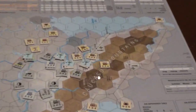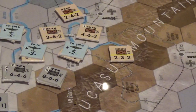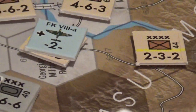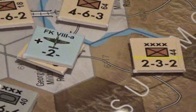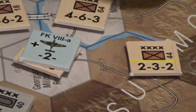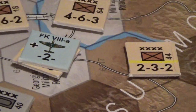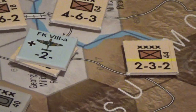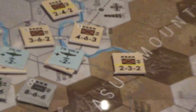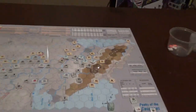Let me zoom in. Don't get confused. In the rules, it mentions the road and then the roads that run along the rail lines. The roads that run along the rail lines are imaginary, but this thing here, what I'm pointing to, see the white line? That's the actual military road they're talking about in the rules, in the terrain effects chart. So just so you know.